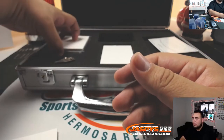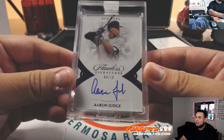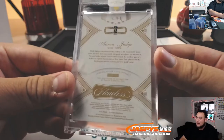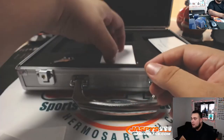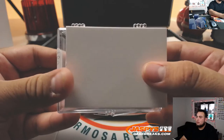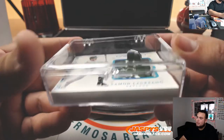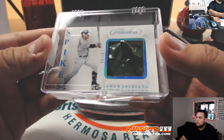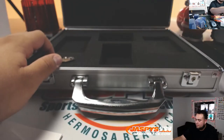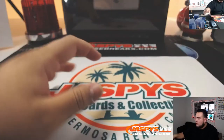There you go. Let's go with the auto or the jersey relic. It is New York. And it's Aaron Judge, 4 out of 10 flawless signatures. That's going to Hans, who got the Yankees straight up. Very nice. And then the middle cleat. Spikes. And it's Ramon Laureano. That is a 8 out of 14. Look at that spike, guys. Pretty cool. Oakland. DJ. There you go. It's pretty cool. All right. There you go. There's one briefcase. Let's go with the next one.